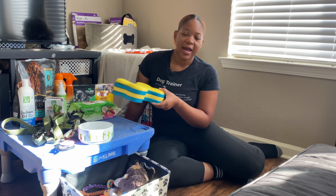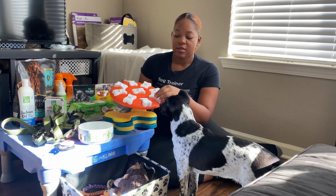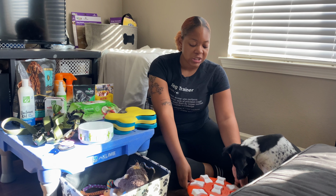Another one we have, this is a level 1 from Outward Hound. So he just has to learn how to take a piece off of here and the treats are underneath. He actually struggles with this one very much. He's not very keen on picking things up yet or moving it with his nose. So I put peanut butter in these for him to entice him a little bit more to pick it up. But this one is actually a level 2 and he loves this one. It's super easy for him because he's very nose oriented. So we're still working on the level 1, but he's moved up to level 2. He hasn't mastered level 1 just yet.